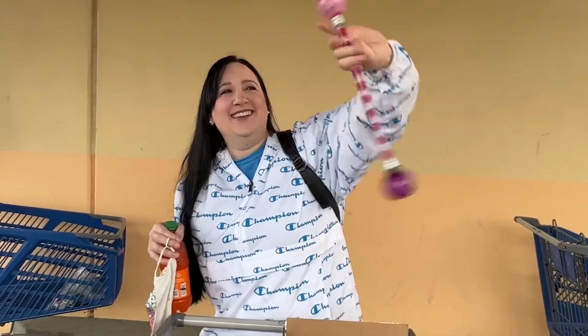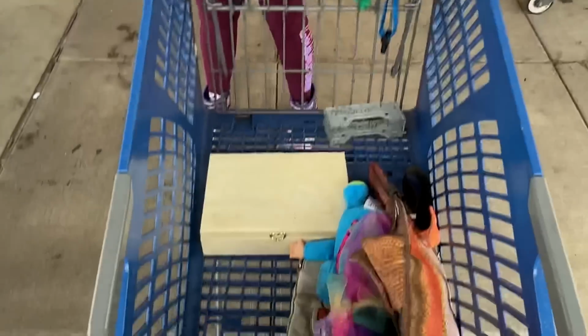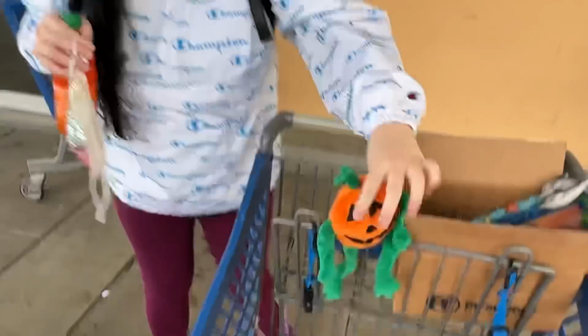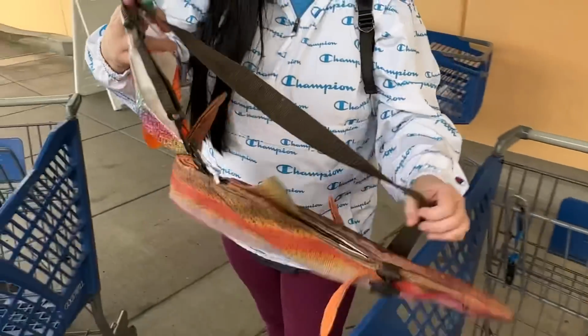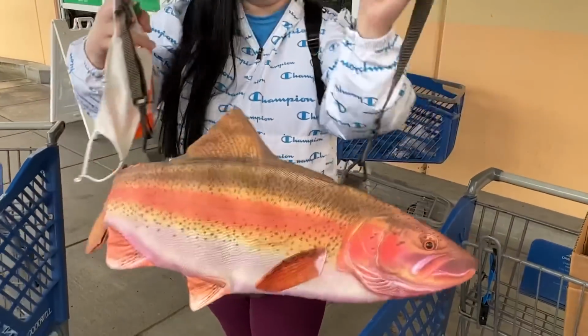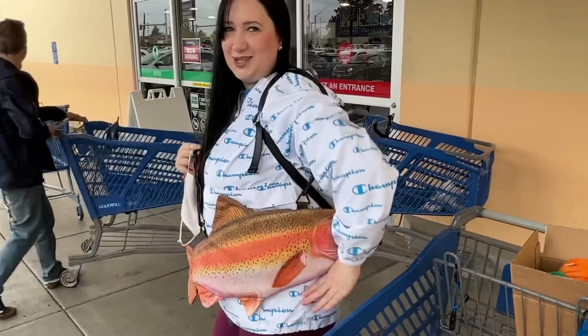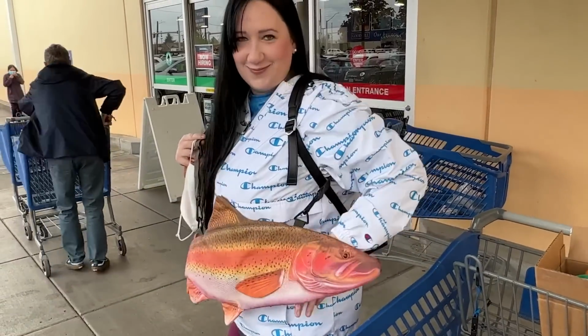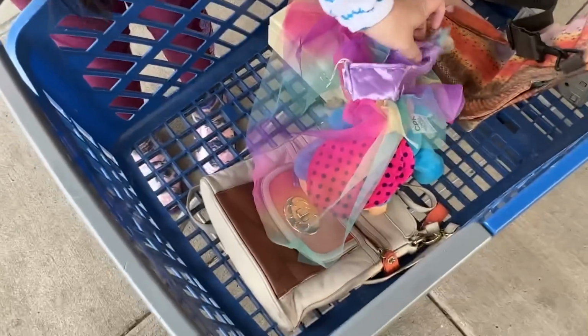Woo! I feel good. So I got the wand and a pumpkin. Oh, is it cute? Just a little pumpkin. And then what else we got? Oh, fish bag. Because this is, I thought, really stylish. Fish bag. John's shaking his head at me. The fish bag. I was unsure about the fish bag.